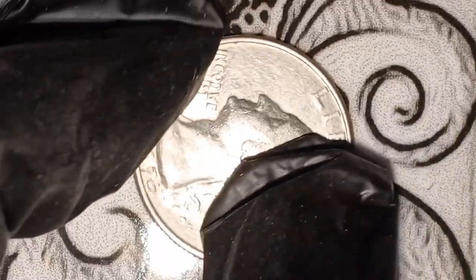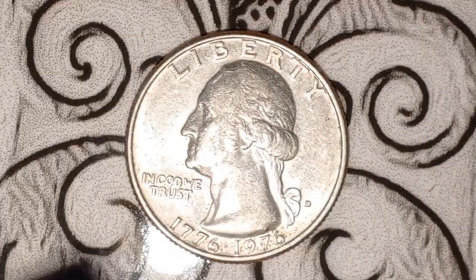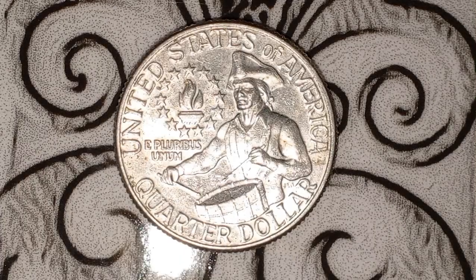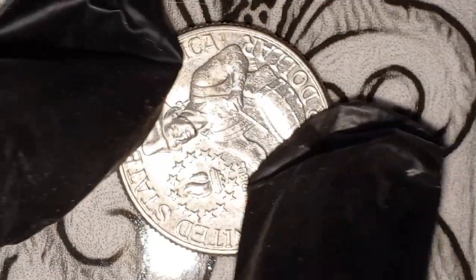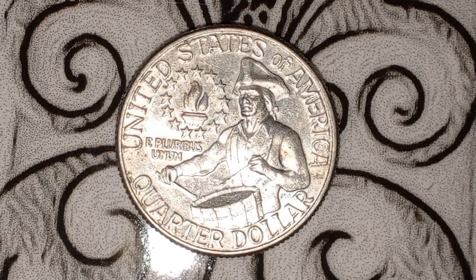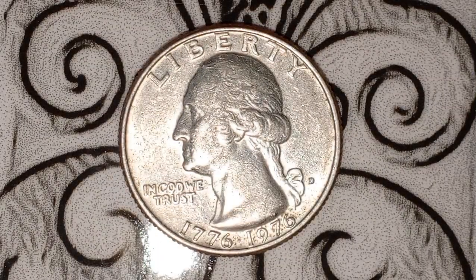worth millions. In 1975 and 1976, the United States Mint struck commemorative coins to celebrate the bicentennial of the Declaration of Independence. The 1776 to 1976 quarter was part of this series, along with a special $50 and dollar coin. These quarters were designed to reflect the spirit of the American Revolution, featuring a unique reverse design showing a colonial drummer. The reverse features a drummer boy, symbolizing the American fight for independence, and a date of 1776 to 1976, marking the 200-year anniversary of the birth of the United States.